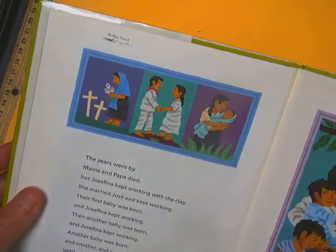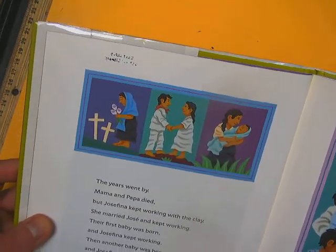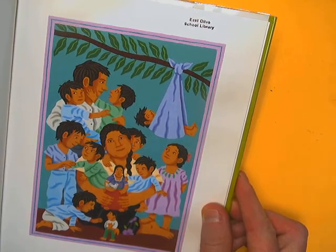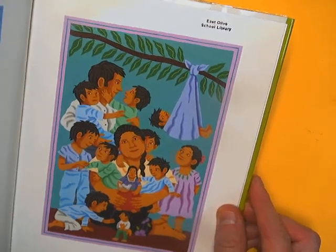The years went by, and Mama and Papa passed away. But Josefina kept working with the clay. She married Jose and then kept working still. Their first baby was born, and Josefina kept working. Then another baby was born, and Josefina kept working. And another baby was born, and another, until she had 9 children. And still Josefina kept working with the clay.